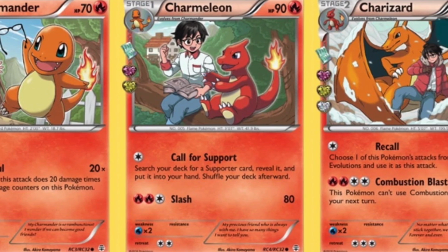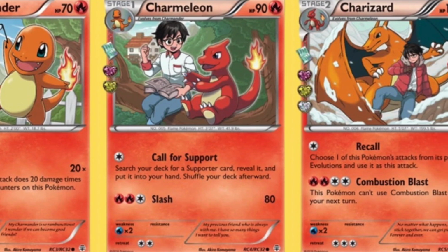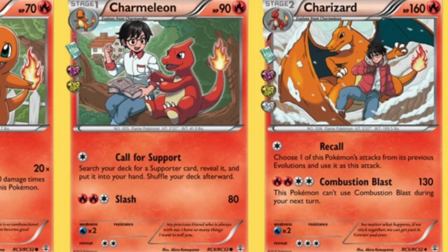The child has grown up a little. Much like me, much like you, we've grown up with this game, so it does this. Honestly, these cards really speak to me. And then we get to Charizard where he's all grown up now. Much like me now, he's got his Charizard, he's a lot older. He does have the move Recall, which I do love. He can obviously recall those memories and use attacks of the old evolutions, which is so thematic.